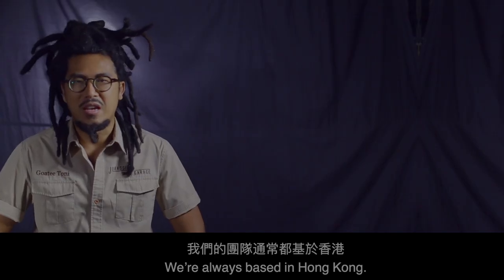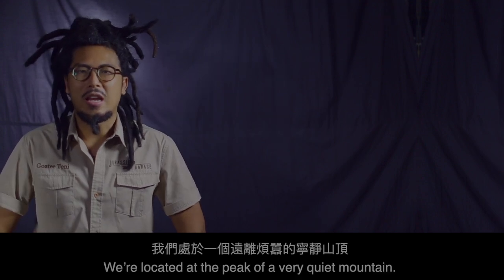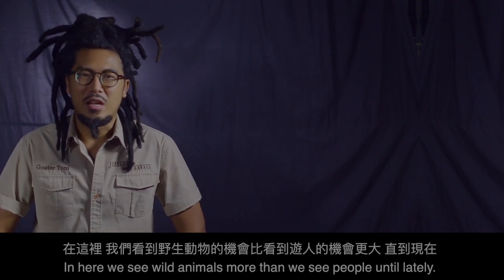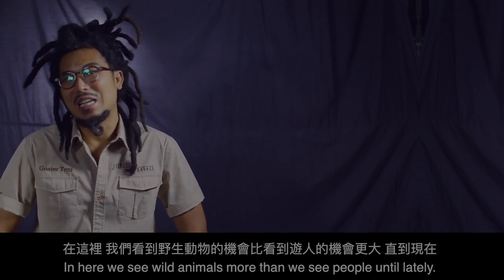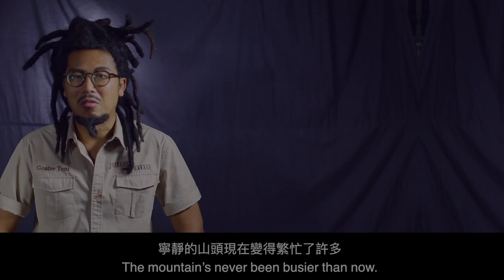We are always based in Hong Kong, but the environment around our place is pretty much the opposite of the typical Hong Kong. We are located at the peak of a very quiet mountain. The roads to here are mostly hiking trails. In here, we see wild animals more than we see people, until lately. You know, all of a sudden, everyone hikes. The mountain's never been busier than now.